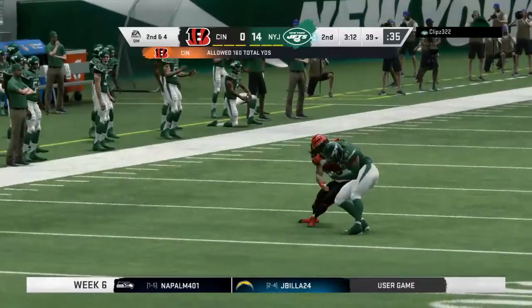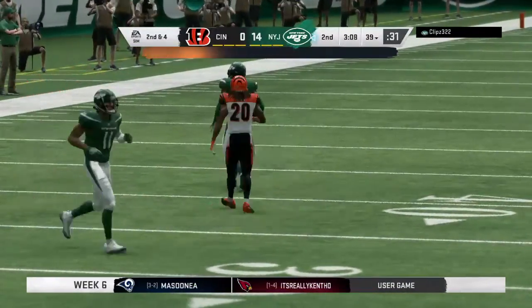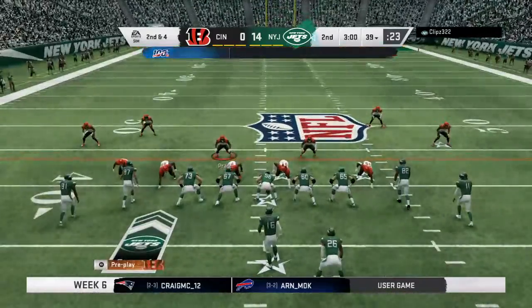I know most of the time when the ball's in the air, you're thinking wide receiver, tight end, but running backs, they can be a big part of any passing offense nowadays. 6 yards was the pickup on the last completion, so here's second and 4.